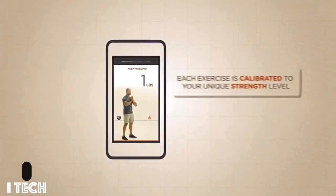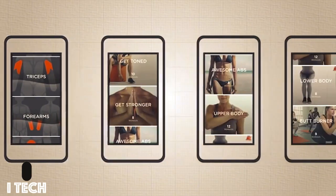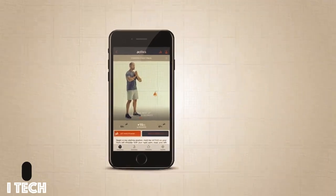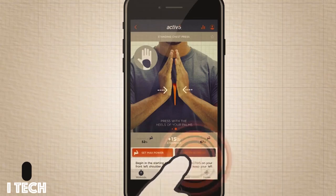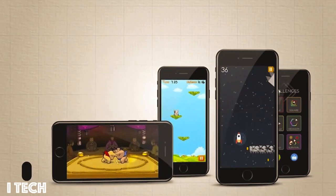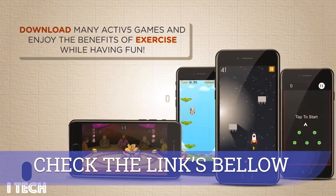Active 5 calibrates each exercise to your unique strength level and dynamically personalizes over 100 workouts to your ability. This is why Active 5 is perfect for any age and any fitness level. The Active 5 mobile app will coach you through each exercise. By adopting the correct pose and applying varying amounts of pressure on Active 5, you'll follow each coaching curve like a game. In fact, you can download many Active 5 games and enjoy the benefits of exercise while having fun.